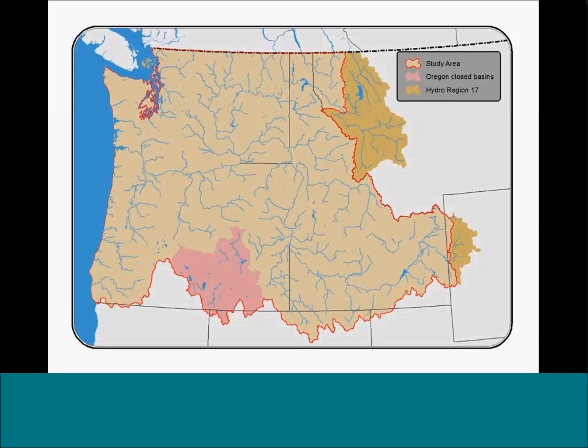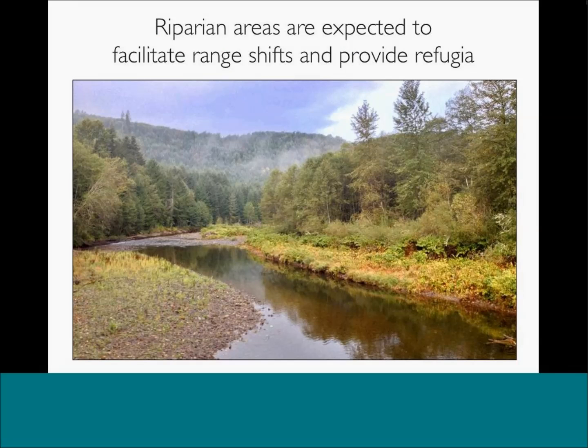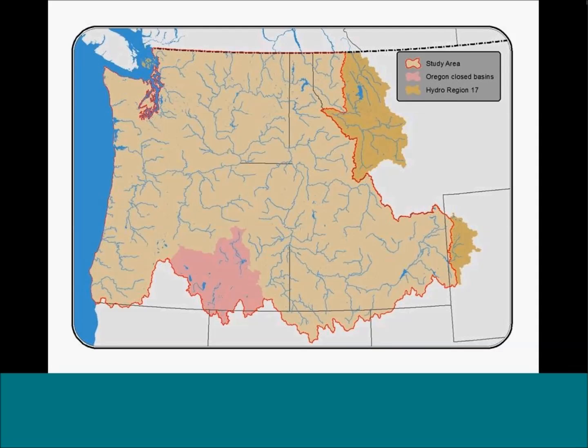And here's the study area. It's basically Hydro Region 17, the Pacific Northwest, parts of Montana, and now I'm going to go into sort of our rationale for this work.